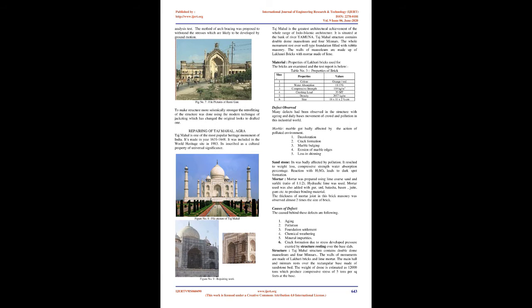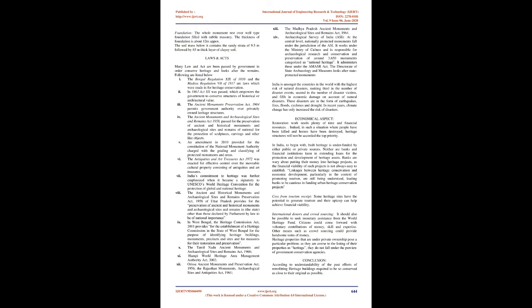Causes of defects. The causes behind these defects are the following. 1. Aging. 2. Pollution. 3. Foundation settlement. 4. Chemical weathering. 5. Mineral impurities. 6. Crack formation due to stress developed by the pressure exerted by the structure resting over the base slab.